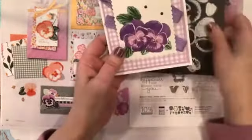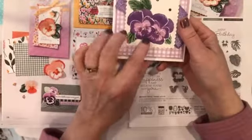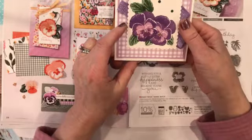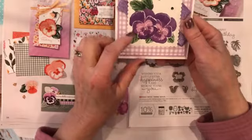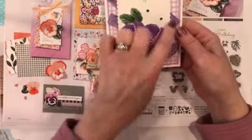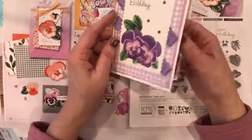Here's one that I've done stamping on, and I've done a mask, and I'll show you how to do that if you don't know how to do masking when you're stamping. And then I've just run our new purple grosgrain ribbon behind this one. It says happy birthday.